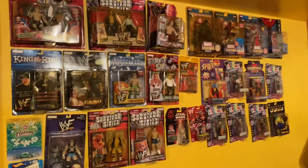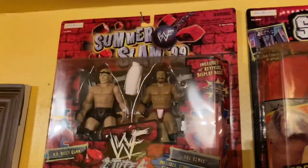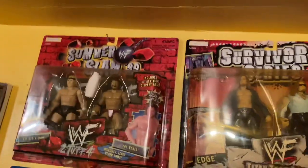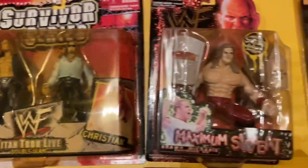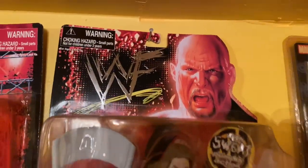So here is the wall, or one of the walls that my mom hung up all these action figures. And we'll start off with these first. These wrestling figures are actually my sister's. She was a huge Billy Gunn fan and Christian fan. So she would always buy like the Billy Gunn and Christian figures. Oh, and Shawn Michaels as well. You can see here, here's one of the Maximum Sweat Shawn Michaels. Back when they were WWF.